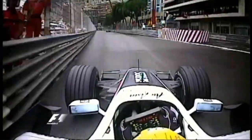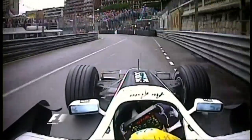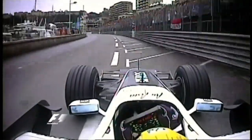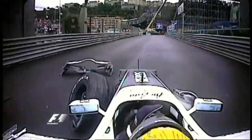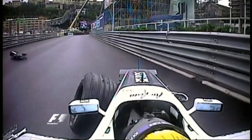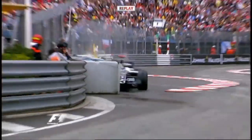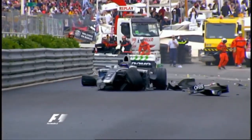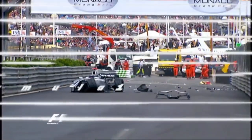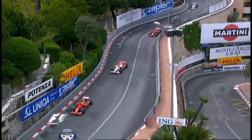Nico hadn't been able to capitalise on his strong qualifying performance. He survived 2 minor knocks earlier on and was running 10th. But this 100-mile-an-hour crash put him out of the race and brought out the safety car. It looked good for Sutil.